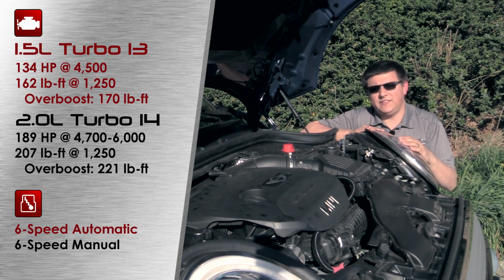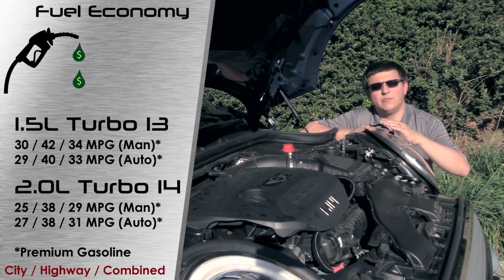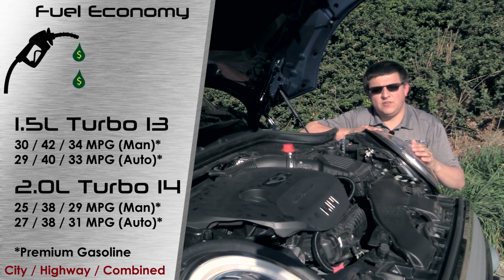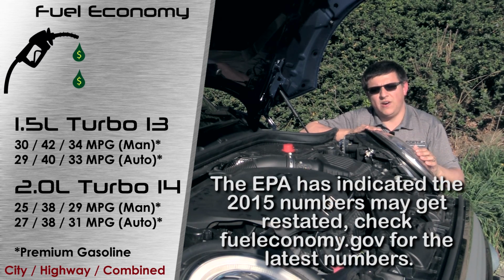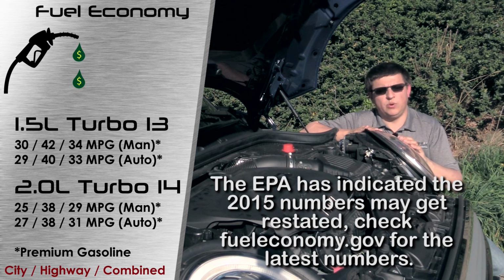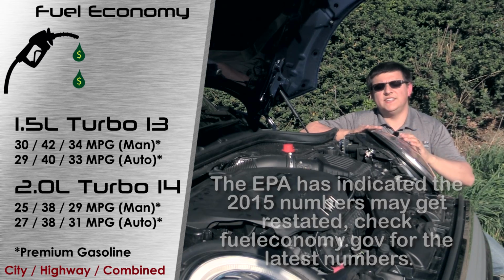Fuel economy is definitely up for this generation. We start out at 30 miles per gallon city, 42 highway, 34 combined for the 1.5-liter model with the manual transmission. If you get the automatic transmission, that drops down to 29, 40, 33. If you opt for the 2-liter S model, then you'll get 25 miles per gallon in the city, 38 highway, and 29 combined with the manual, 27, 38, 31 for the automatic. Now you'll notice that the S model isn't really much of a drop from the 3-cylinder 1.5-liter turbocharged engine. Now that's primarily because the 4-cylinder engine is very efficient.